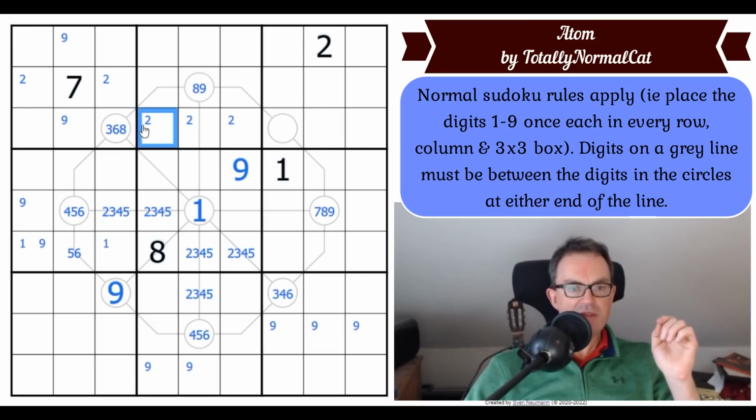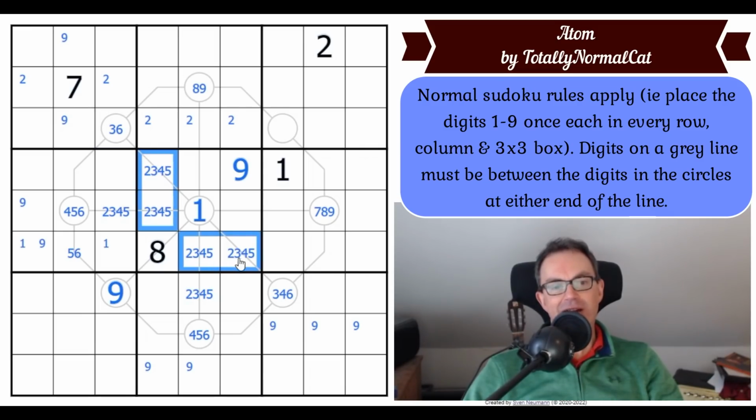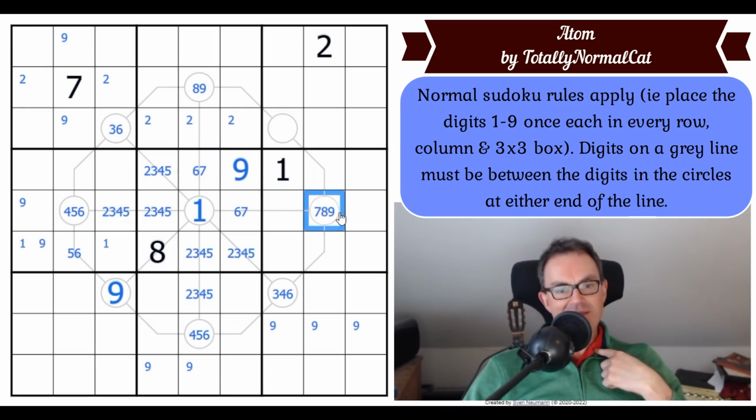And that's not 8 therefore. That can't be 8 because it's going to connect to an 8 or a 9. Aha! Okay, so now this square's got to be lower than 6 as a maximum. So that's 2, 3, 4, 5. There's a 2, 3, 5 quadruple in the middle box. Which means we've got to put 6 and 7 into those cells. Which actually doesn't do very much, to be honest. That's a shame, because these circles, these electrons whizzing around the nucleus, are really high anyway. So having a highish digit on these between lines, I don't think is doing very much.